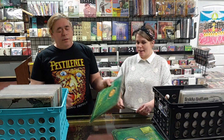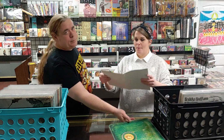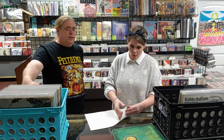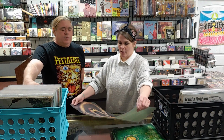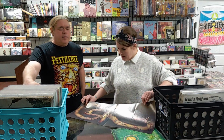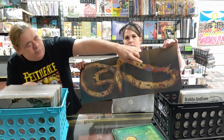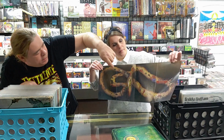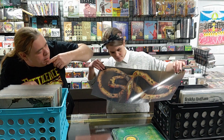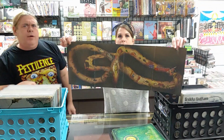Now we have a super cool mystery to solve. If anybody out there can help us, we found a bonus insert in our $1 Billion Babies. And it's obviously from the $1 Billion Babies era because it's got Elected right there, and then it's got the baby in the coin, and then the baby up there. But I don't know what that is from.